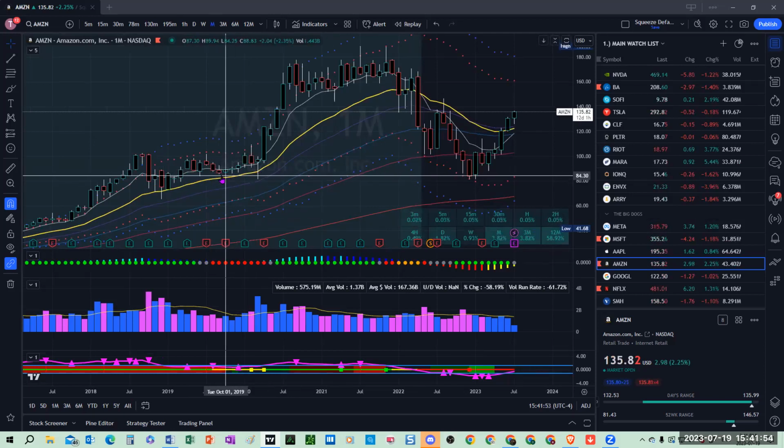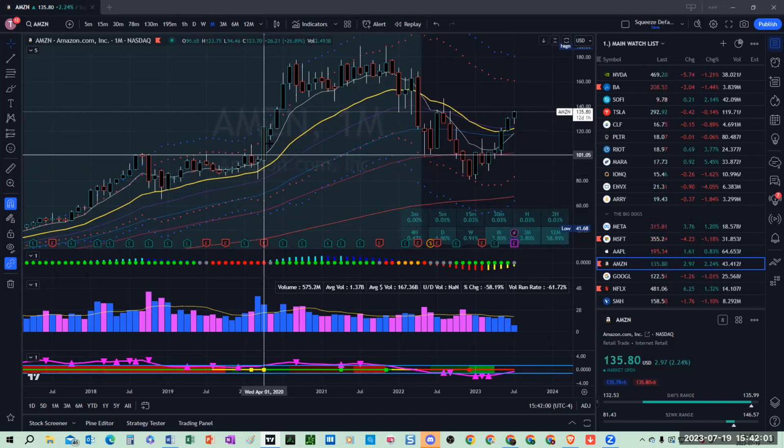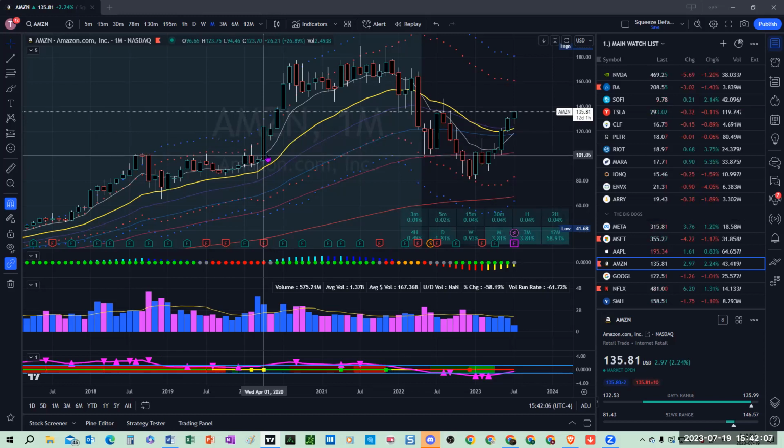So you could have bought anywhere here. This would have been your best point to buy. So you're looking at what? That was $88. If you took it off at +3, that was about 113. Sorry, +2 was about 113. If you traded this breakout, it was also a valid setup.